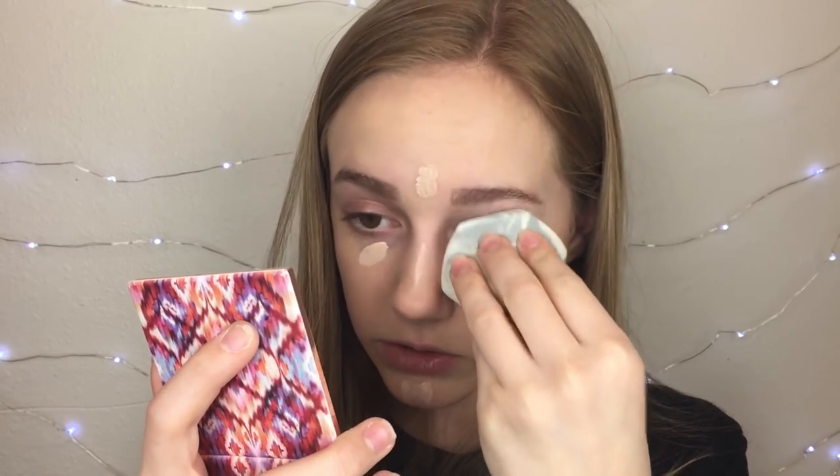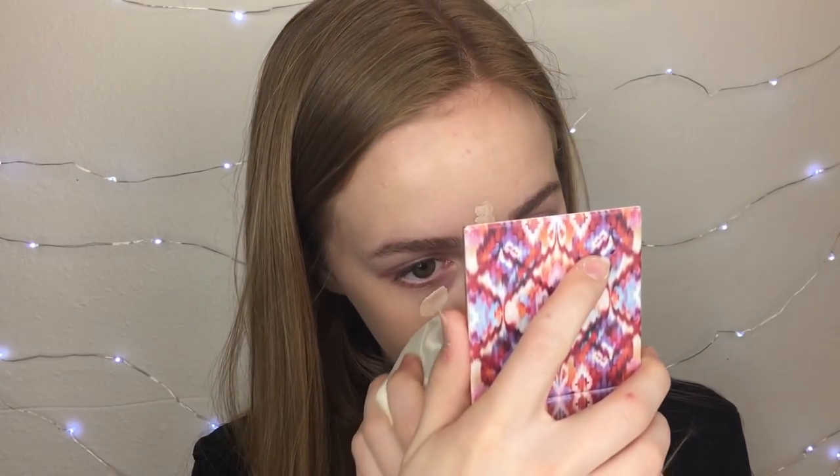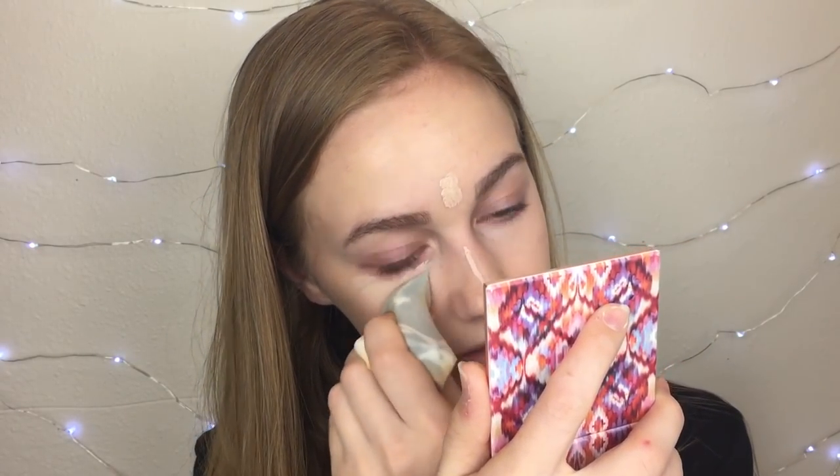So I don't really use my Shape Tape concealer as much as I used to. It does seem to be working somewhat like the Shape Tape. I think the main thing is the wand is pretty similar to the Shape Tape. So that concealer is making me look a little ghostly, but I am liking the concealer so far and I'll definitely be using it in the future. Okay, but now I'm going to set my face, bronzer, blush, and highlight, and then I'll be back.